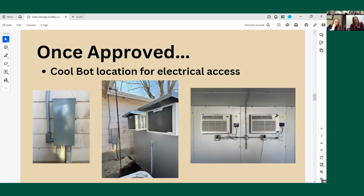And this picture here on the far right is actually from the inside, what that all looks like. And the air conditioners came as part of the kit. These smaller gadgets are the actual CoolBot fixture that comes with the kit as well. We just had some extra expenses like in the electrical wiring and stuff like that, but all that was also covered with the loan.